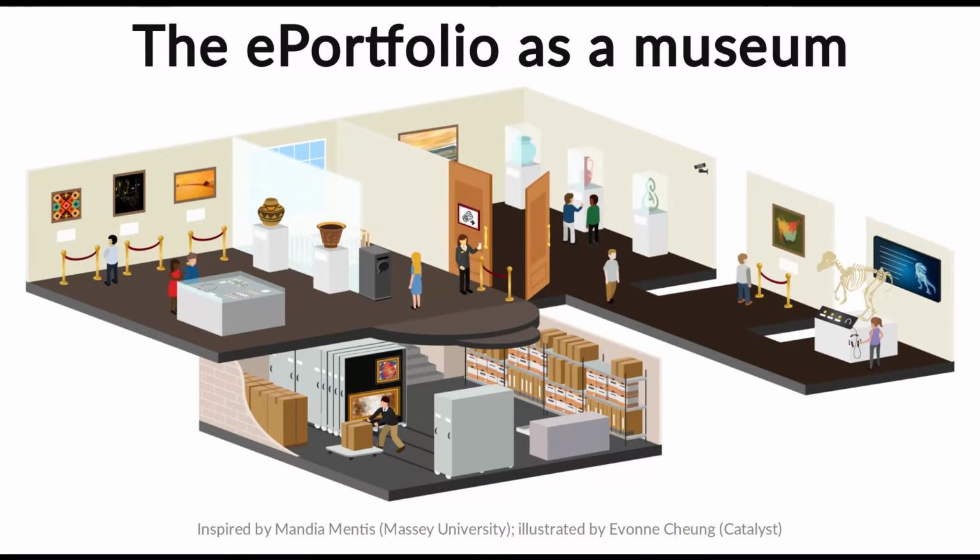Yeah. And that's where the instructions for the portfolio activities can help, or also working with rubrics, so that it is transparent for students to know what they should be collecting. Because again, not everything needs to be collected, but it should also be presented.